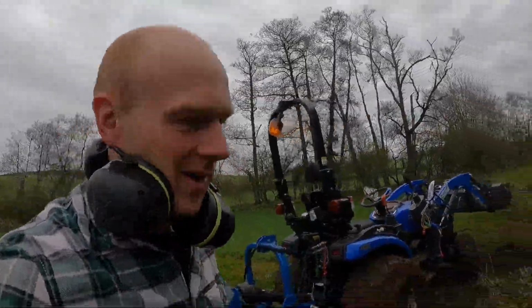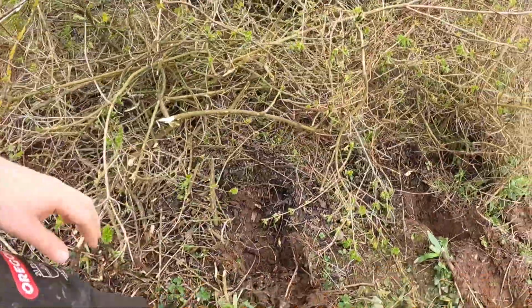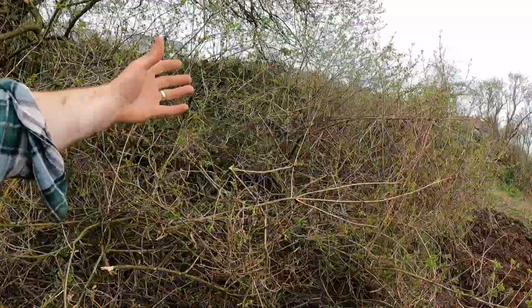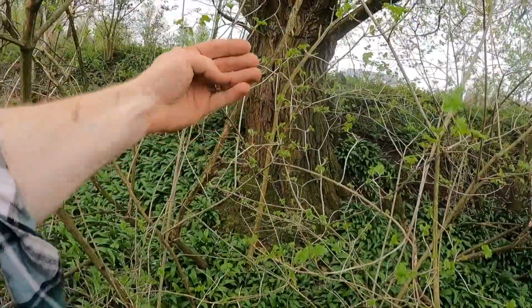I think we'll quit while we're ahead. I could get a little sense of being stuck again then. All this, it's just a couple of trunks back there. We can chainsaw them out and clear it. I don't mind it growing back, but we just need to get the fence line in and then we can control it. So this tree here is just inside our boundary.